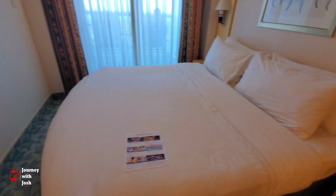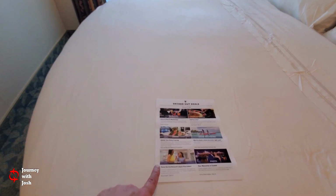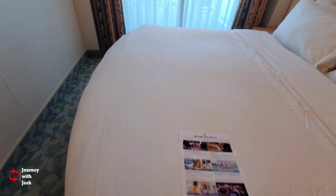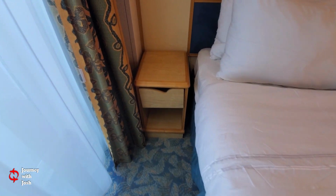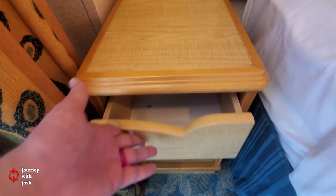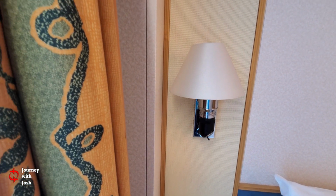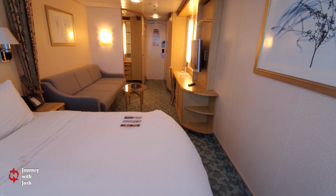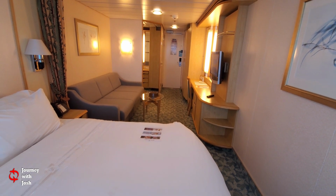Then you've also got your king size bed, and they always give you these little things whenever you board the ship, special deals. And on the other side of the bed, you've got another nightstand with drawer, and again another reading light on this side of the bed. And so this right here is your spacious balcony cabin on Liberty of the Seas.